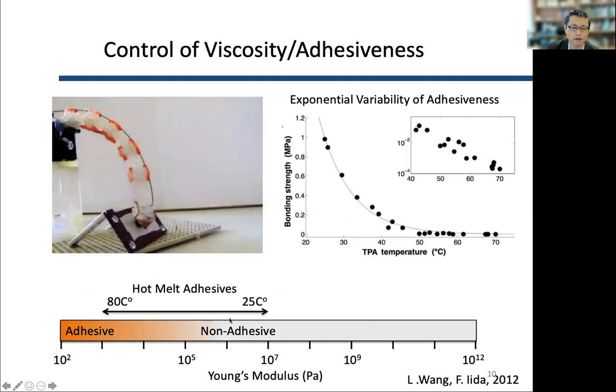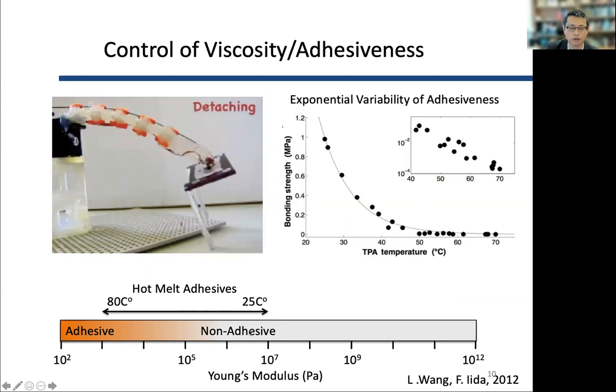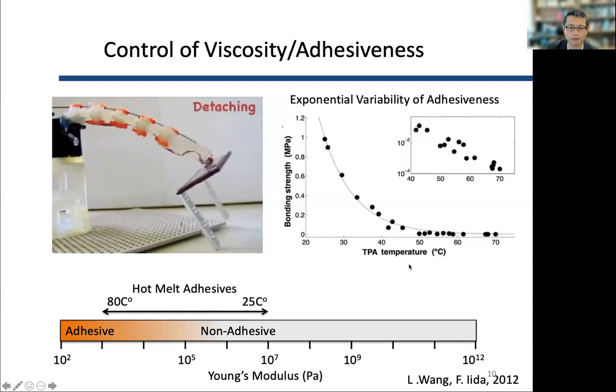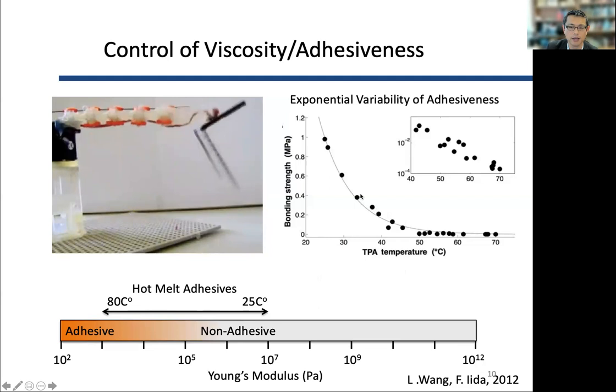The control of adhesiveness can also be done through the soft materials. So this is again Young's modulus and the adhesion properties, but we can also think of controlling the modulus, Young's modulus, including adhesiveness, by using hot melt adhesive. This is one of our researches, how we can model the adhesiveness and bonding strength with respect to temperature. Again, this is a bit of a nonlinear property, but we can do accurate control of bonding strengths by applying model-based modeling of adhesiveness.